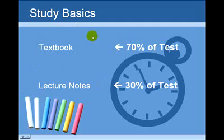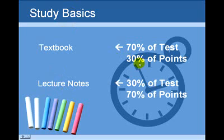With just this information, if I ask you, where are you going to study 70% of the time and then where are you going to study 30% of the time, you'd probably say, well, 70% on the textbook and then 30% on the lecture notes, which would make sense. But when we dig a little deeper and find out more about the test, we find out that only 30% of the points are going to be on the textbook.